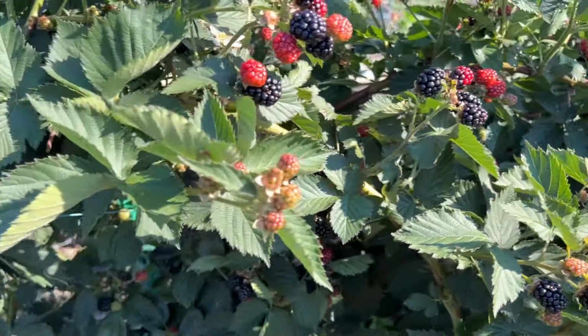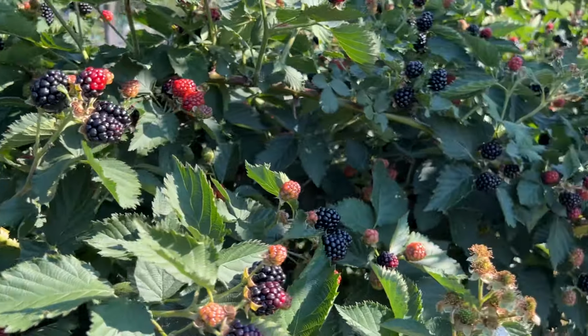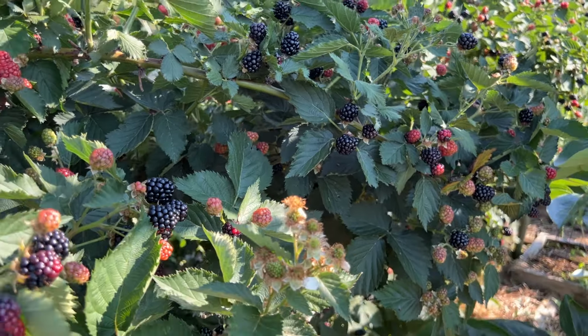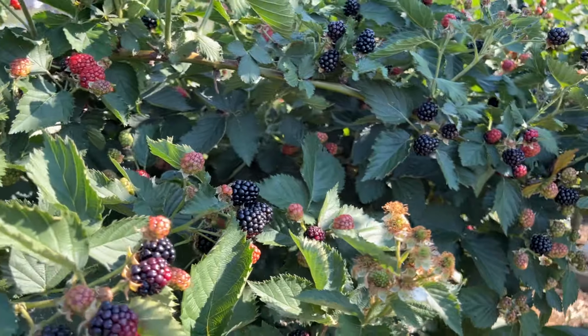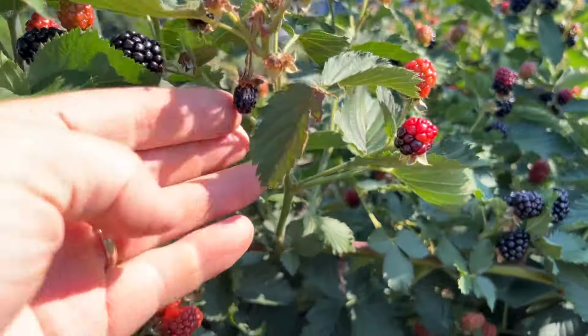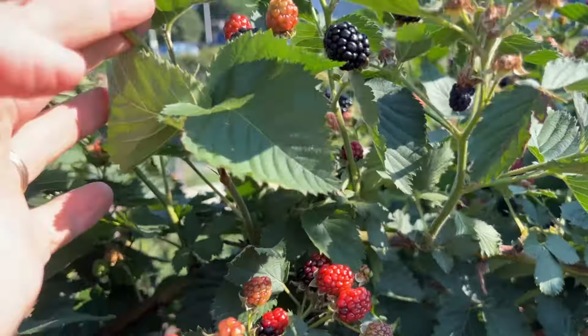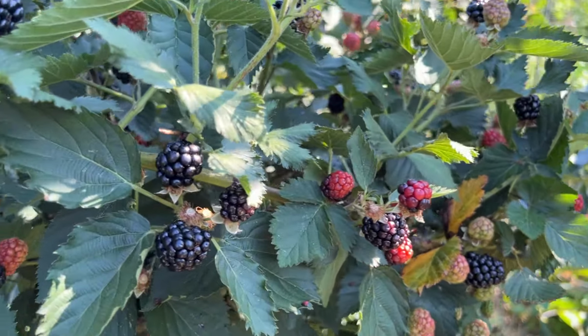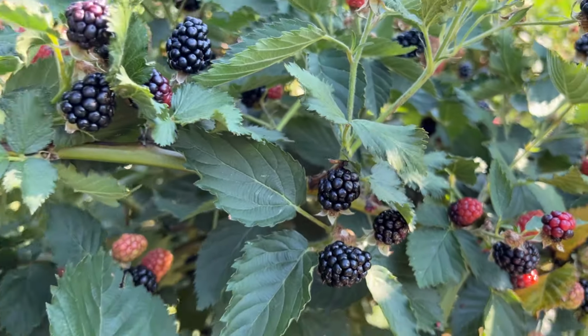And these are unpruned. By that I mean when the primal canes come up, a lot of people will top them and have laterals. I just let them go. Big canes, and then I tie them in at the end of the year, and you can see they all have short laterals off those main canes that are probably 8 to 12 feet long. And lots of short laterals, not big long laterals like you'll see later on Kiowa.